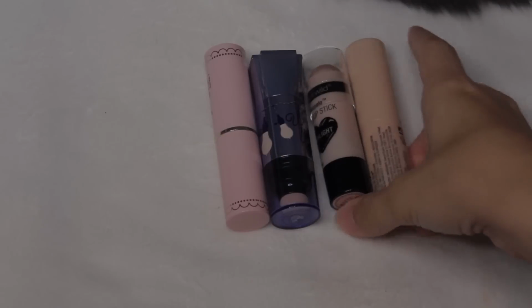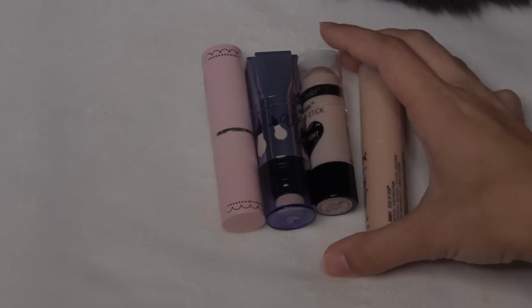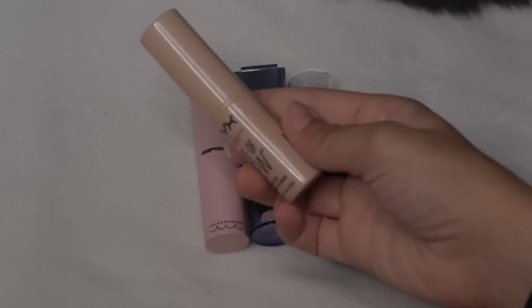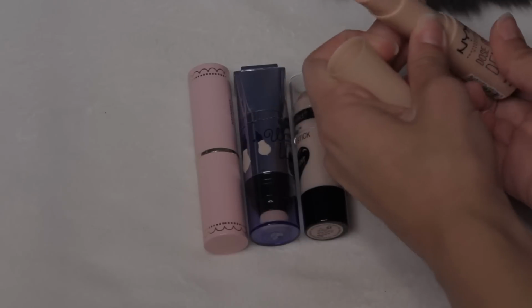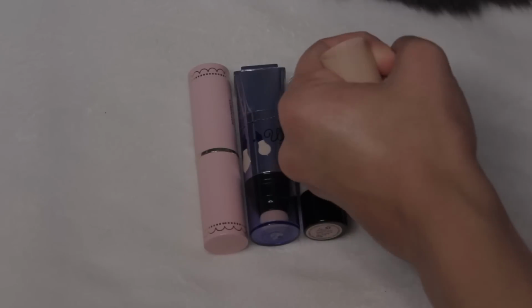Here we go. These right here are my highlighter sticks. I only have 4. I guess I thought I had more than this, but I don't anyway. Okay, hold on. So these are all of my highlighter sticks. I only have 4. This is my NYX Dose of Dew face gloss. So good. This used to be at Ulta. It isn't anymore, and I don't know why.